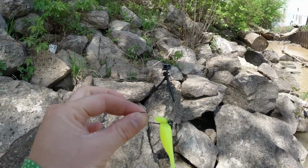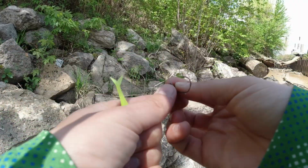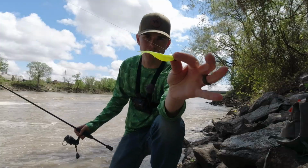Well, unfortunately, when he was thrashing around, he ripped my lure. It's okay. I can get another one. I know the guy who makes these. Yeah, guys, if you ever want a freshwater drum, pick up one of my lures. All right, I got another one rigged up.